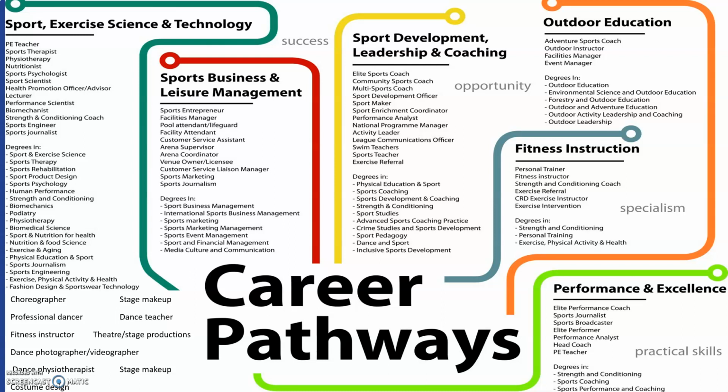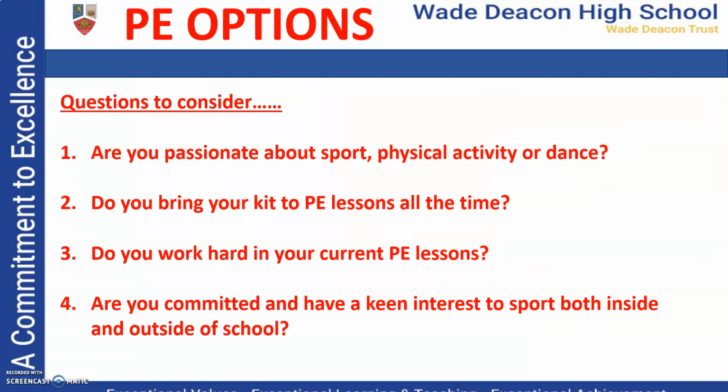So there are lots and lots of opportunities for you to carve out a career in sport, and all of our pathways, be it GCSE PE, OCR Sport Studies or BTEC Dance, will equip you with the skills and knowledge needed to carve out a career in sport, or even go on to study sports and physical activity at college.